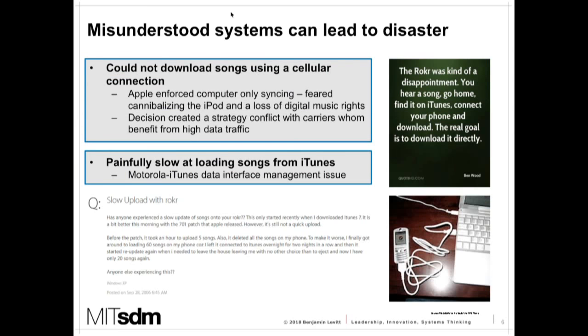So, while I'm talking about this, the misunderstood systems and interfaces really come out on troubled projects. The rocker cannot download songs using a cellular connection. And that's not a blame on the engineers. That wasn't a technical issue.